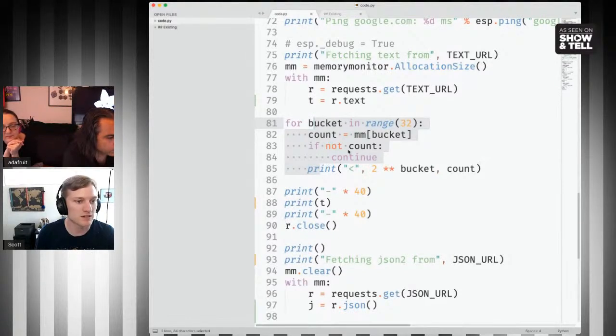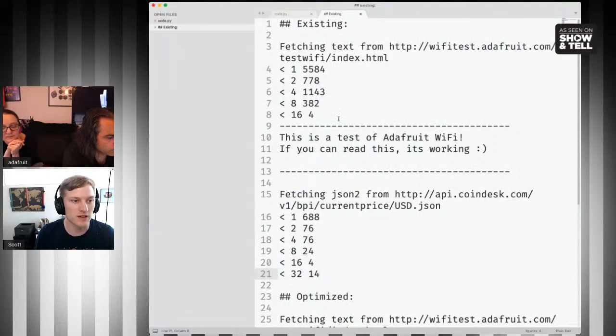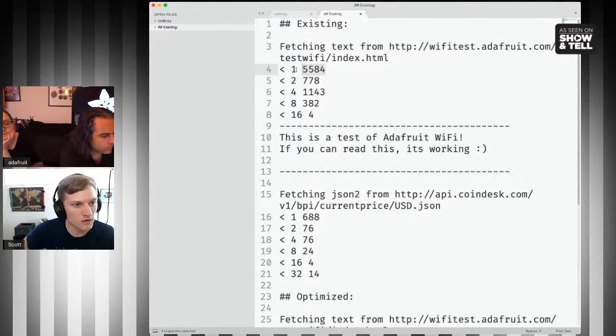If count is 0, then I skip it. Otherwise we print it out. And here's an example of the output you get. This is with the ESP32 SPI's simple test. Here you can see that to fetch the Wi-Fi test, it was 5,500 one block allocations, and that's 16 bytes usually. And then you can see we had 4 large blocks to do that. And then on the JSON side, we had 14 that were less than 32 blocks. I should multiply it by 16 to make more sense.